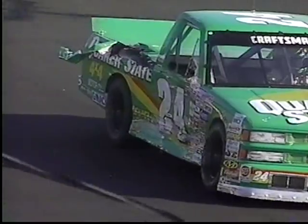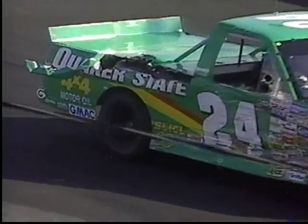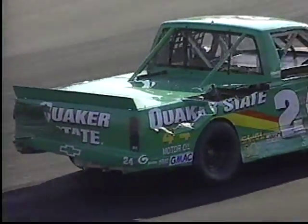Aero-wise, is it going to upset the handling of the truck? Oh, anything you do to these trucks upsets it, so yeah, but we'll have to do the best we can. Bad break for these guys. They're hoping that first short track win would come today.